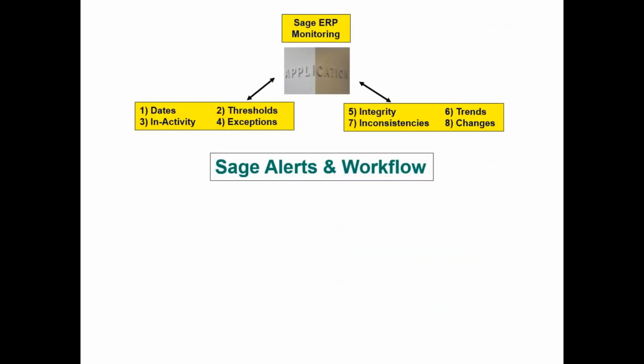So let me just very quickly, from a business level perspective, lay out the components of alerts and workflow. First of all, it monitors your Sage 300 application for any business conditions that are important to you. And that last statement bears repeating: any business conditions. Obviously, dates that are upcoming or past, such as an invoice's due date. Thresholds, such as stock approaching or reaching its reorder level. Clients who've used up more than 90% of their credit limit.